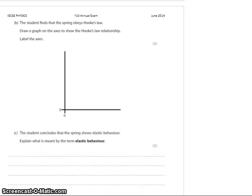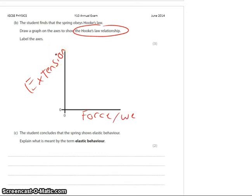Okay, next bit. Student finds that the spring obeys Hooke's law. Now you've got to draw a graph on the axis to show the Hooke's law relationship. So we're not just showing the graph for a spring here, we're showing the Hooke's law part of that graph. So we're changing the force, and we're measuring extension. Okay, we're not accepting length on this axis. Okay, and we're not accepting mass on this axis. I will accept weight, but not mass.